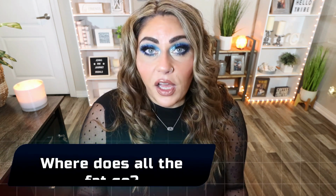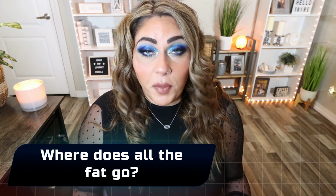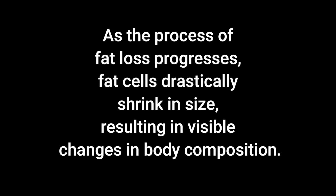So where does all this fat go? I mean, it just disappears out of our body, but where does it actually go? As the process of fat loss progresses, fat cells drastically shrink in size, resulting in changes in body composition. This is why I always say that two people can be the same height, the same age, and weigh exactly the same weight, but how their body composition is made up can contribute to how drastically different they look.